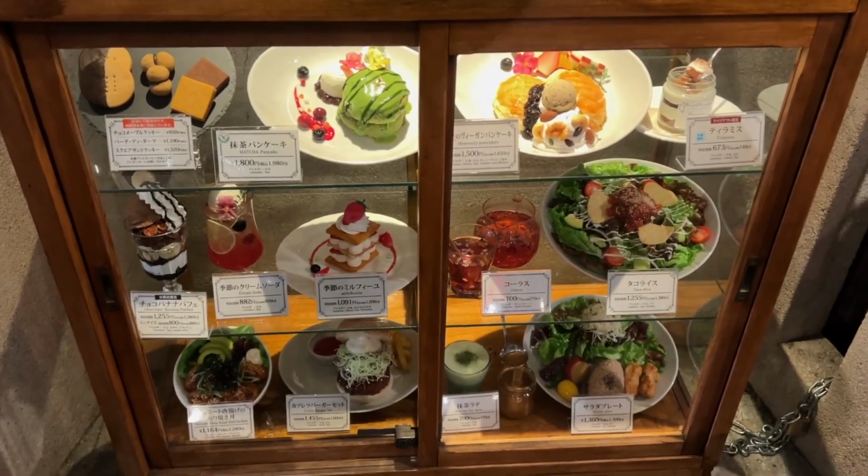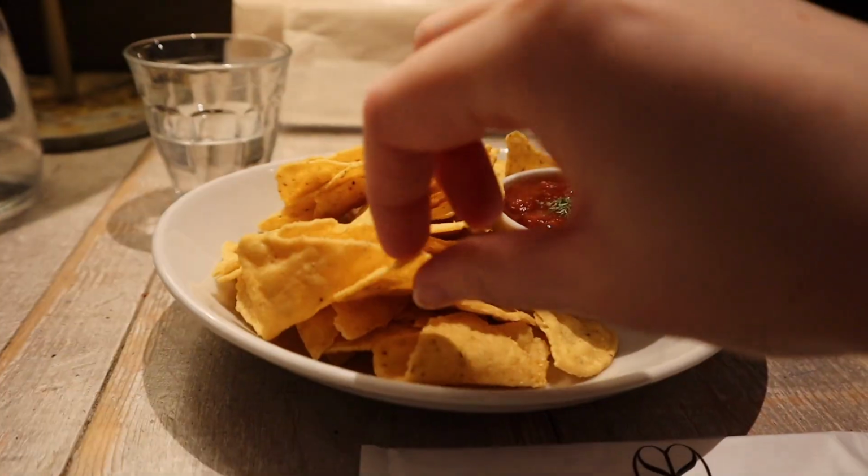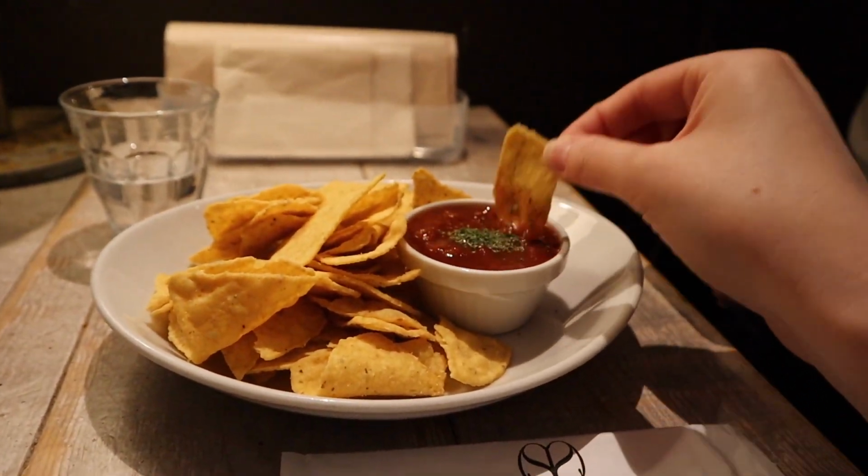We've made our way to Ein Sof. It's a vegan and vegetarian restaurant. It's our first night in Kyoto, so we just wanted to take it easy.